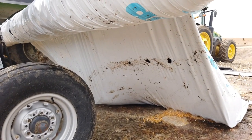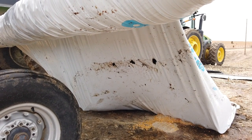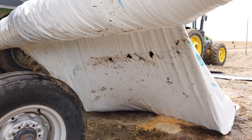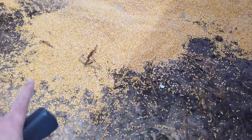Why we do it twice is because the front of the bag builds up most there underneath the auger. When we do it twice, it allows it to scrape the bottom a little better, less scooping. That's our reasoning. There's a million different ways you could probably do it though.